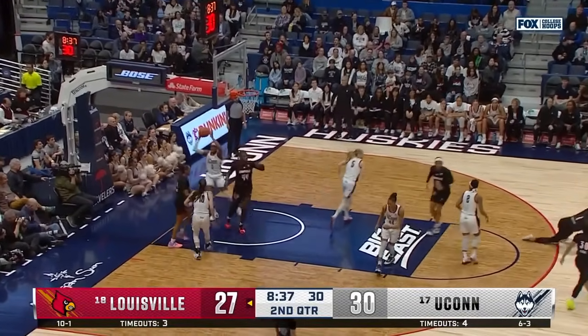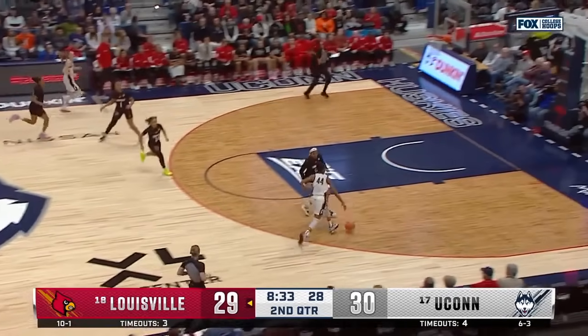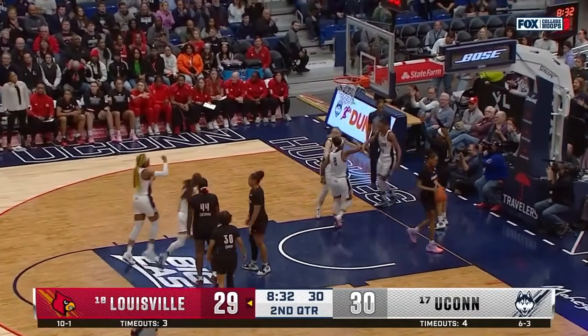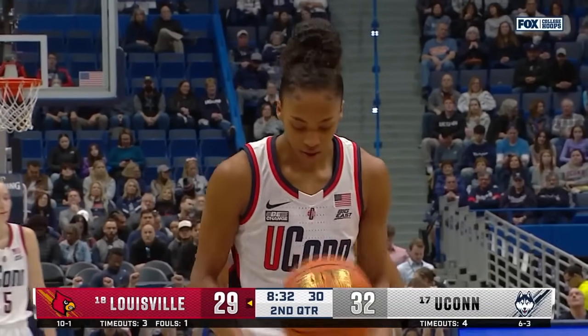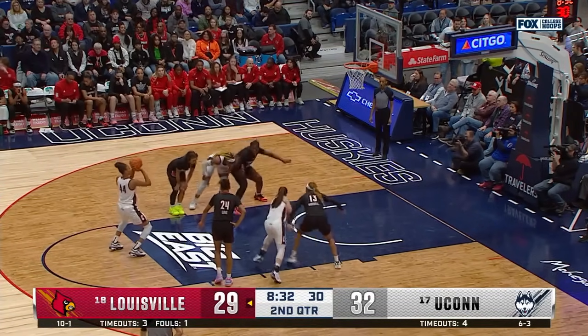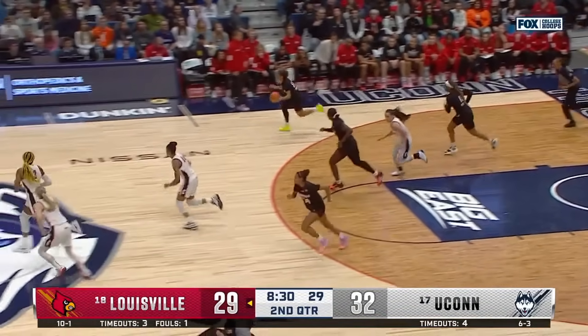From mid-range, off the glass, tough shot for Sydney Taylor. UConn doesn't waste any time. Here goes Griffin. Transition points, count the bucket. She's active on the defensive end of the floor. She's a decent rebounder, even though her father thinks she needs to be a better rebounder. So this, parents and coaches are never satisfied.